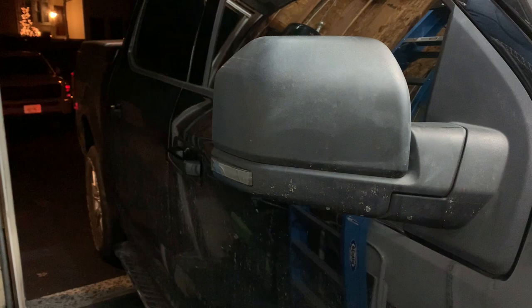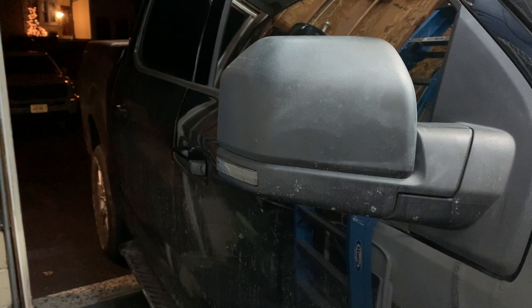So let's go ahead and replace that. It's fairly simple. I already showed you the process of how to remove this and get everything installed. So I'm just gonna go ahead and get this replaced.